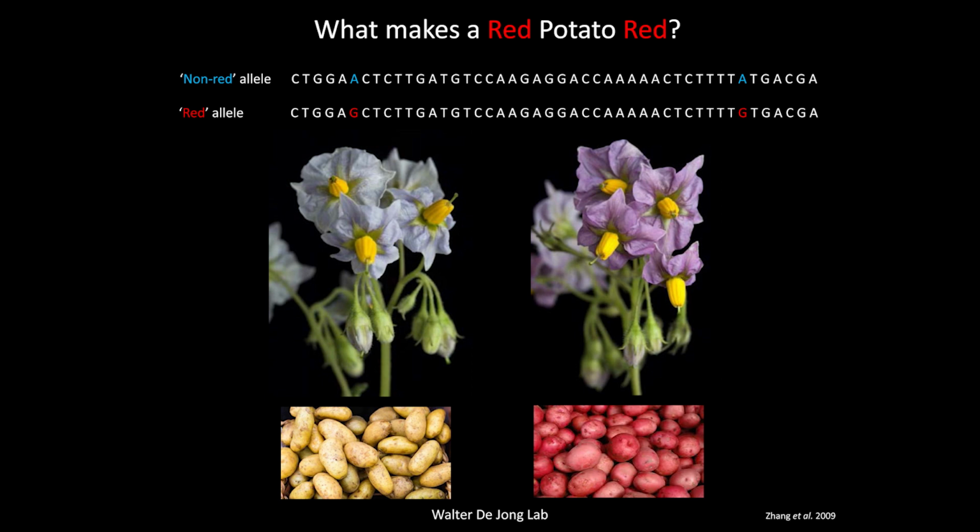And so using genetic experiments, what we did was we swapped the DNA letters between these two alleles at the positions where they're different and introduced them into a variety called Prince Harry. Now, to those of you that are British in the audience, apologies, it's not named after Prince Harry, but it's Prince Harry because this potato variety has fine hairs on its tubers and has pale blue flowers.